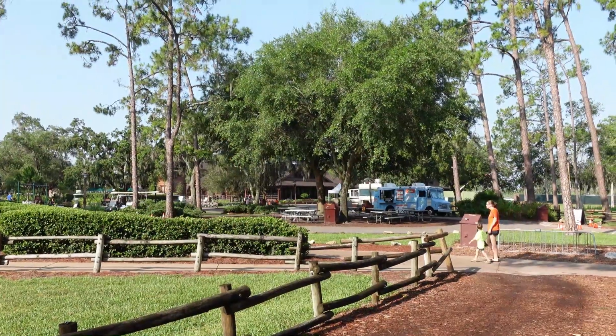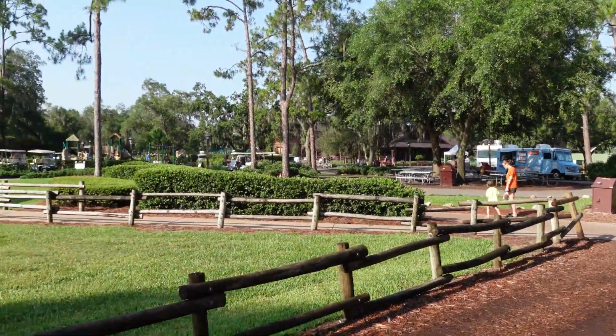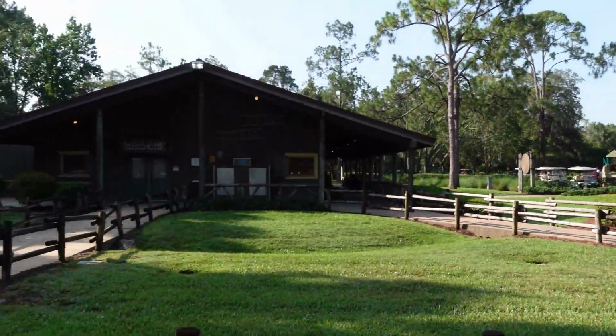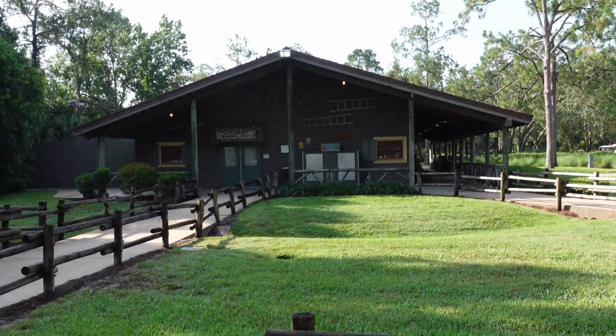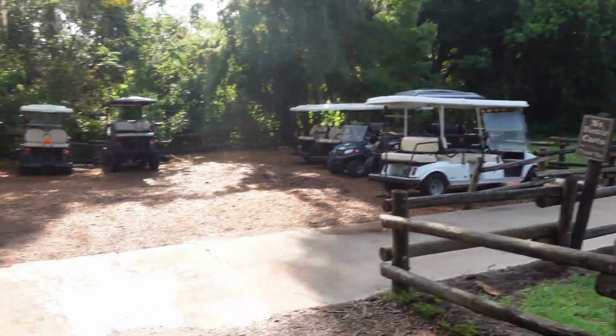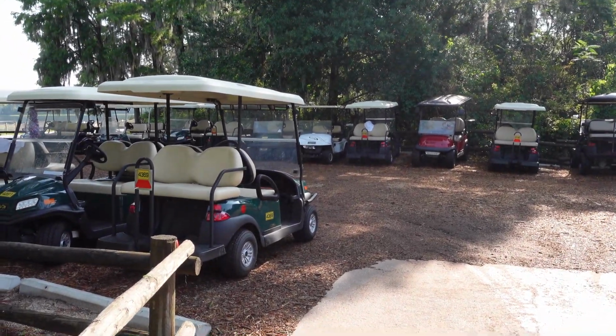All right, so quick tour. That's where we just were. These are the food trucks. They also have a play area right across from the food trucks. They have another kind of gift shop. They call it the Settlement Trading Post. And then you have your golf cart parking. Also, the boats to Magic Kingdom are very close to here.